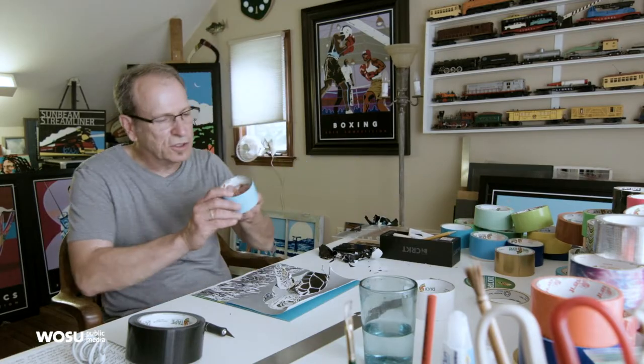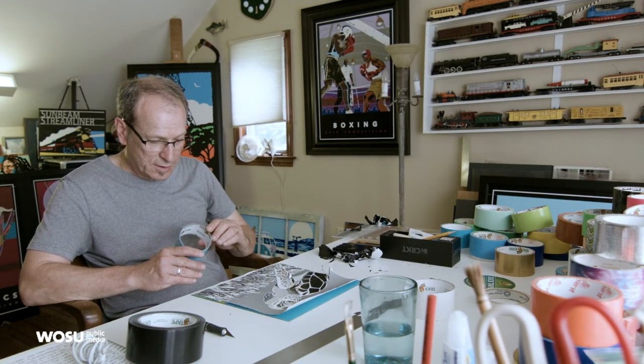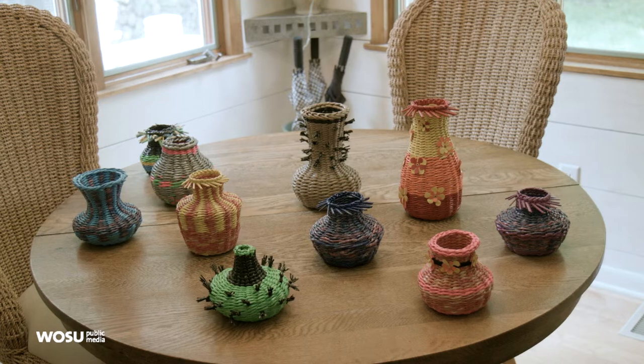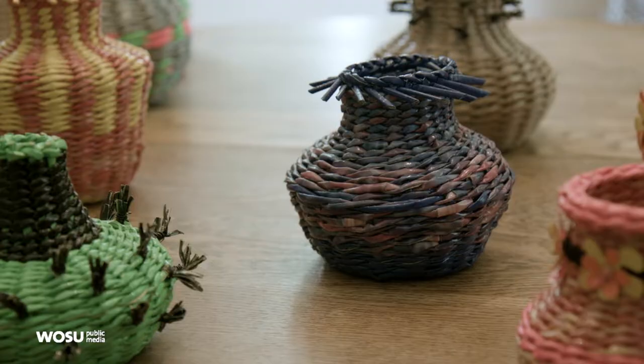My background is graphic art. I work for an ad agency as an art director, so always had a passion for graphic design. And so I of course went with a 2D approach to the duct tape art. My wife being a fiber artist, a weaver, she actually made hand-woven pieces of duct tape that she wove into these beautiful baskets.